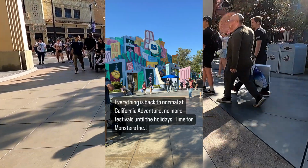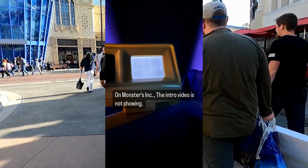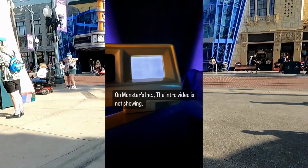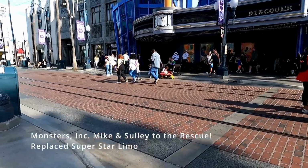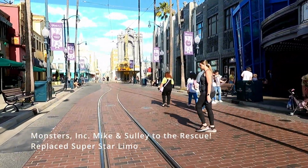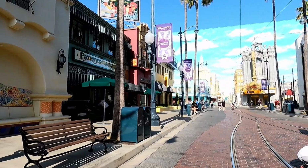However, when I was in there, it's like, wait a minute, the video is not working. The screen is not working for all the intro video. Especially for me as a guest, I'd be confused, like why are these monsters here? Are they supposed to do something? There's still a residual thing from the ride's previous incarnation, things like Superstar Limousine, so they still reuse it for all the video on there, for it to be an accepted story.